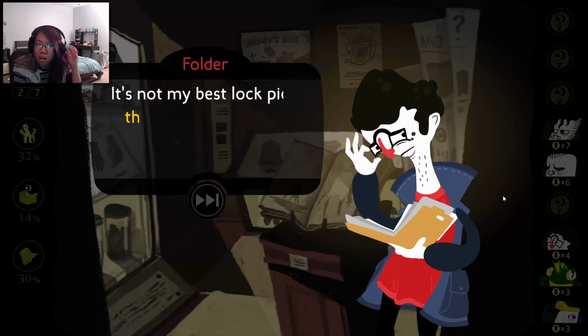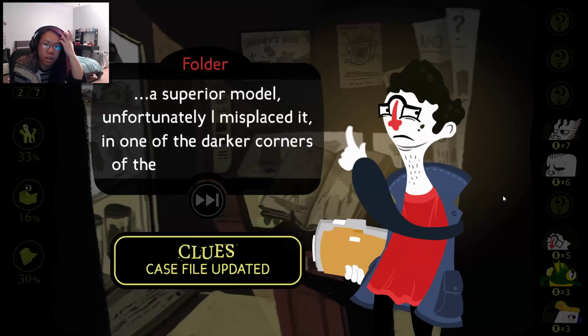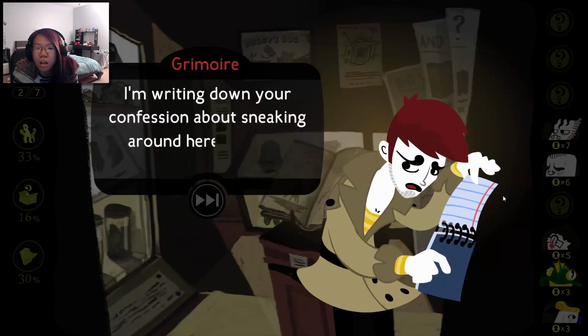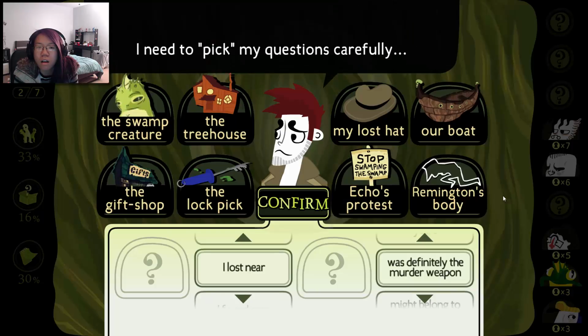It's not my best lockpick. This new one's cheap. I used to own one, a superior model. Unfortunately, I misplaced it in one of the darker corners of the swamp, so I don't... I'm writing down your confession about sneaking around here at night. And what are you gonna do? Report me to Remington? Good luck, my friend. I need to pick my questions carefully. Ha ha. Very punny.